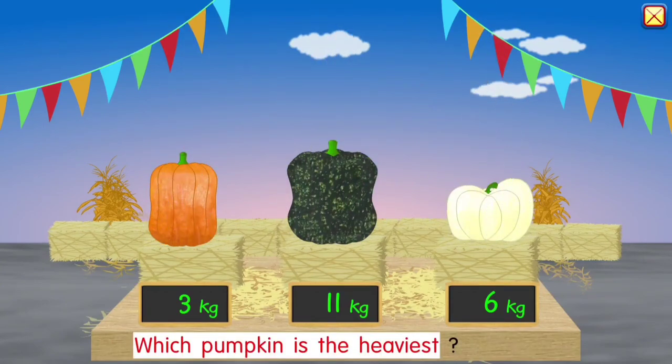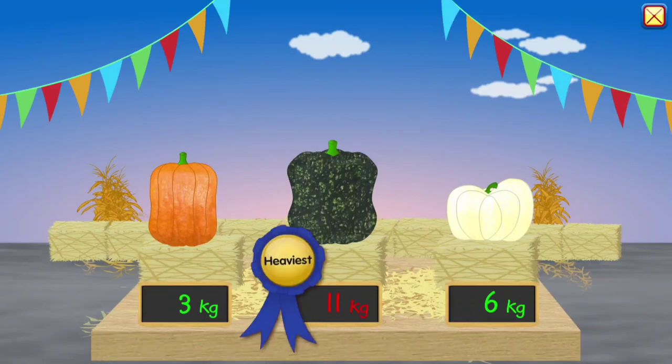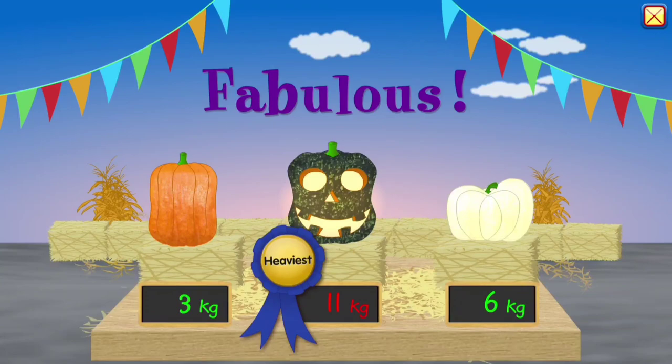Which pumpkin is the heaviest? The heaviest! Fabulous!